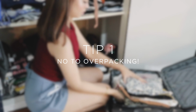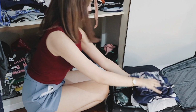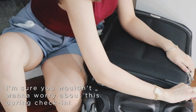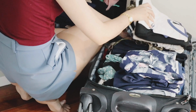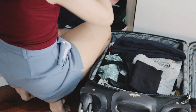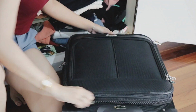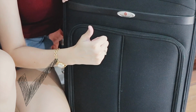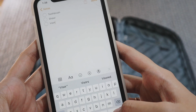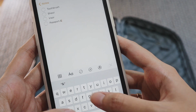First up, do not overpack. I know it's easy to say but hard to do, but just don't go bringing your entire closet. Instead, narrow everything down to your essentials based on where you're headed. Second tip, make a checklist. Saving space is a must, but not being able to bring something you really need is a total bummer.